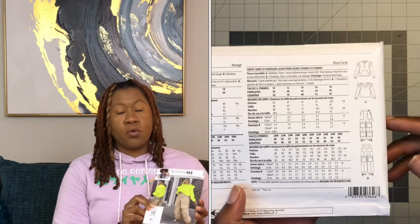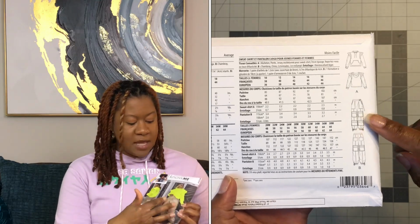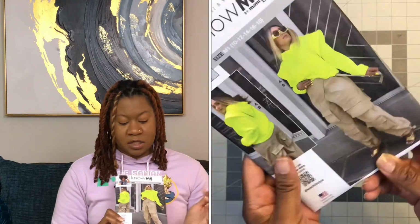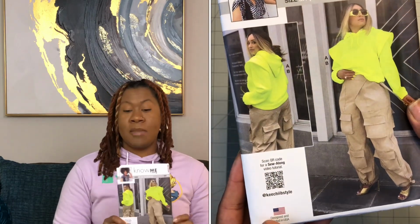these pants are so gorgeous, especially with the asymmetric detail going across the front, and the multiple utility pockets both on the front and the back really caught my attention.